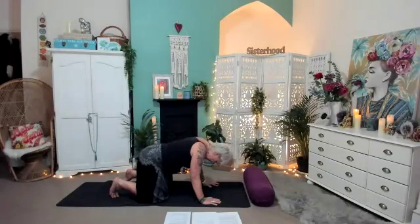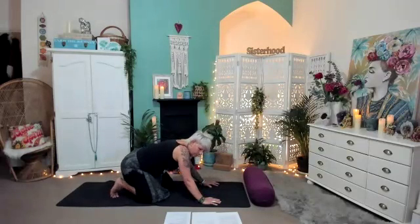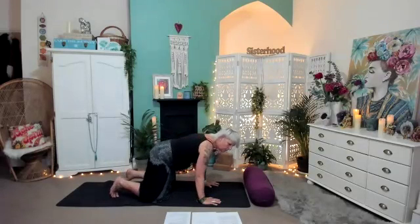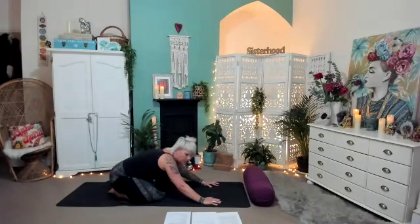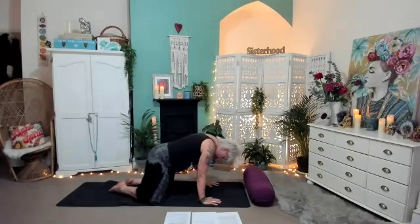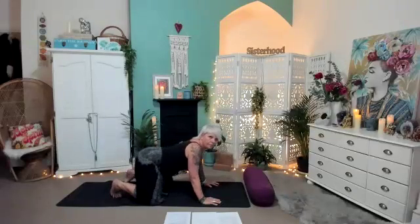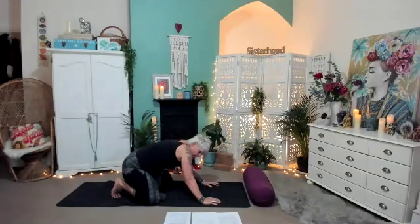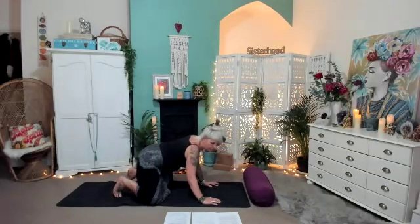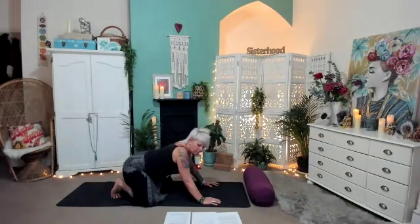Just releasing through your neck as well, let your head relax. You might feel that you want to drop back into a child's pose as well, just to release out into the hips and the lower back. So just see how that feels. Lovely. And then just taking the last 3 nice breaths with this, releasing again through the mouth. And we're going to come into our first posture, which is going to be the butterfly.